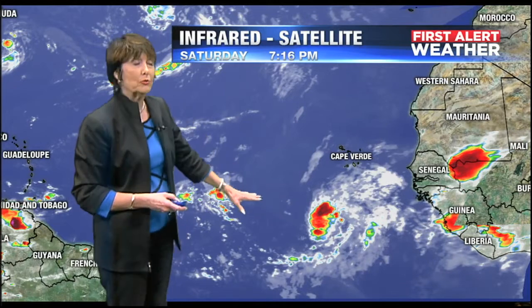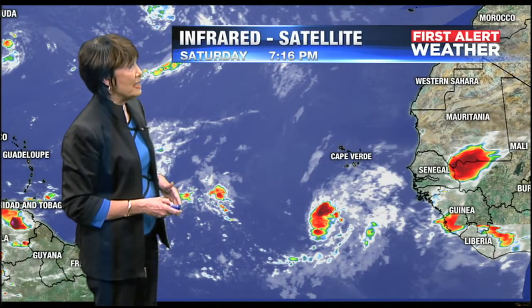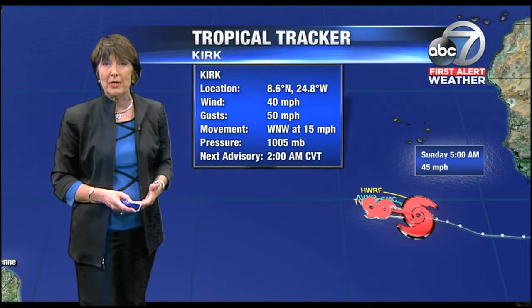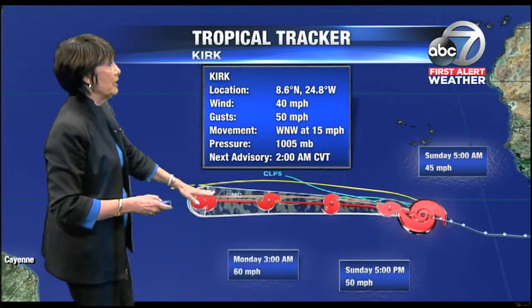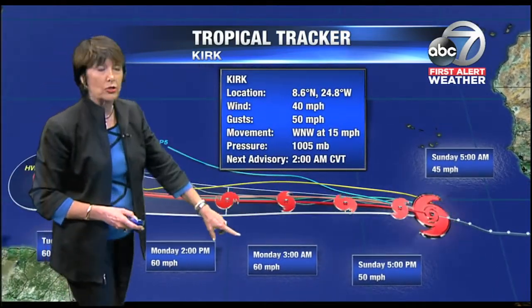It's going to continue to move off towards the west. Our enhanced satellite imagery showing this system coming off the coast of Africa with winds of 40 miles per hour and wind gusts of up to 50 miles per hour. It's moving towards the west-northwest at around 15 miles per hour right now, and it's going to continue to move in this direction for the next couple of days, where it is going to strengthen.